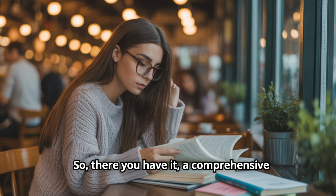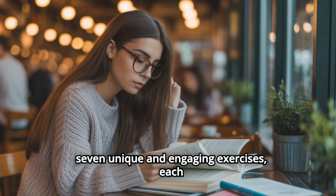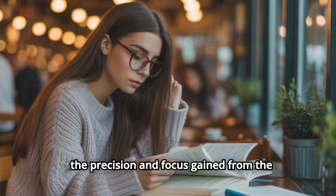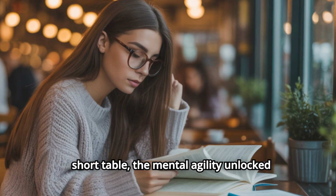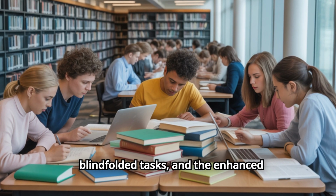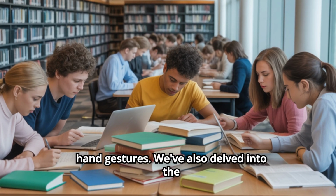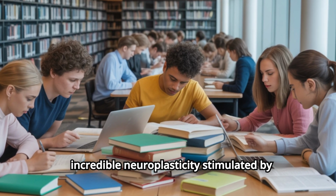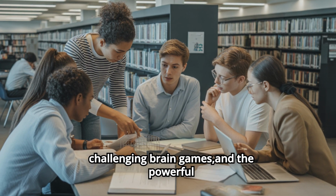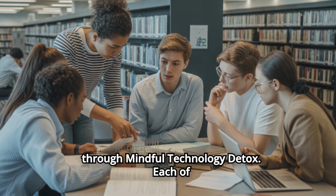So, there you have it, a comprehensive guide to supercharging your brain with 7 unique and engaging exercises, each designed to target specific aspects of your cognitive function. We've explored the precision and focus gained from the Schulte Table, the mental agility unlocked by multicolored text, the heightened sensory awareness fostered through blindfolded tasks, and the enhanced coordination developed through deliberate hand gestures. We've also delved into the incredible neuroplasticity stimulated by using your non-dominant hand, the strategic thinking cultivated by challenging brain games, and the powerful reclamation of cognitive independence through mindful technology detox.